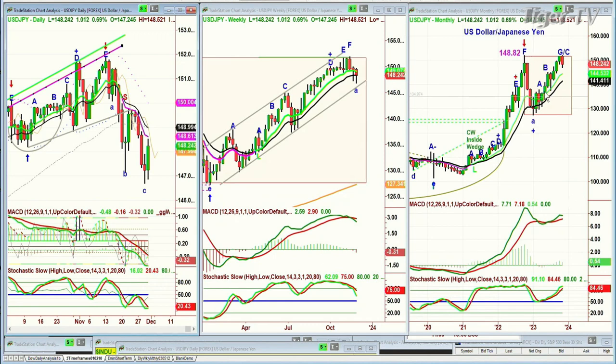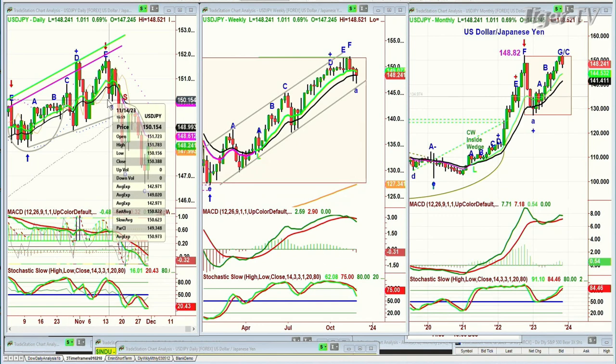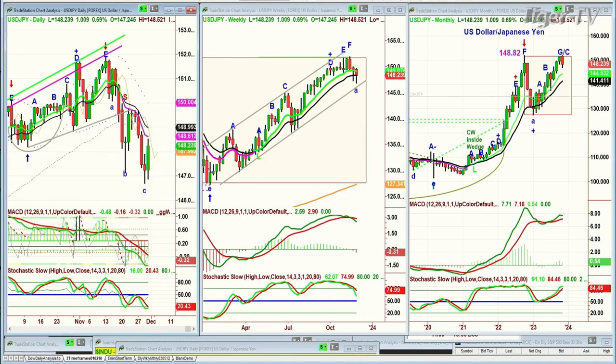And then if it starts to make higher highs and higher lows, it should go to at least, it could go to a D, but it'll be just underneath. The target is always just under, right on, or just above the previous high, and that was 148.82. The last high was 151.90. So we've achieved everything, and now it's having a bit of a pullback.